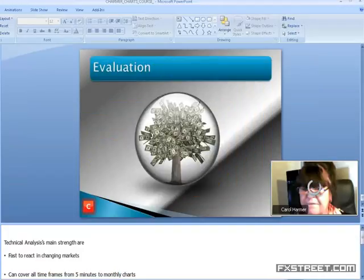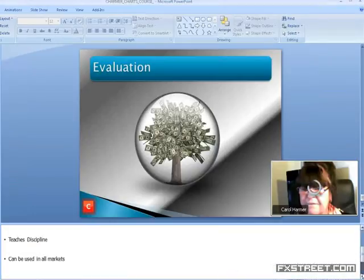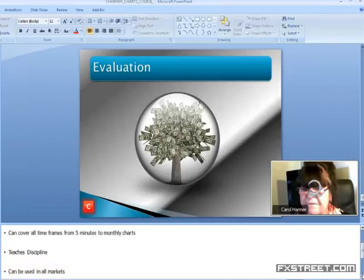So that's basically it, really. Technical analysis's main strengths are: they react fast to changing markets. We cover all time frames from 5 minutes to monthly charts. It teaches discipline, and can be used in all markets.